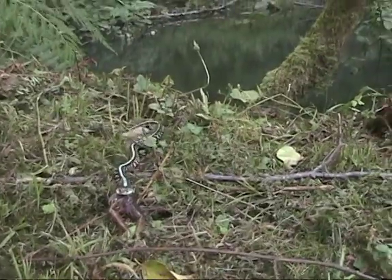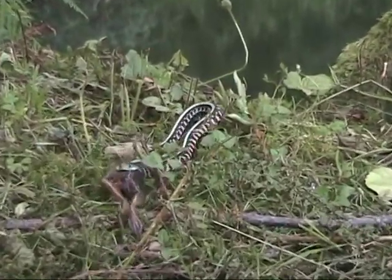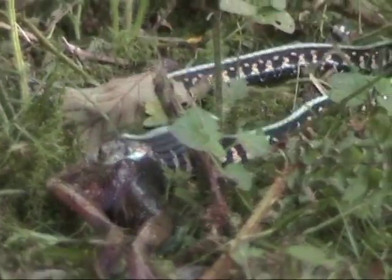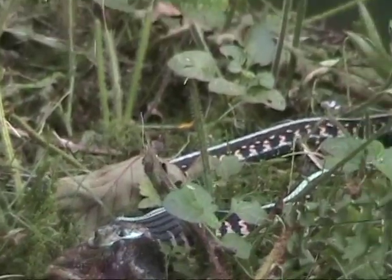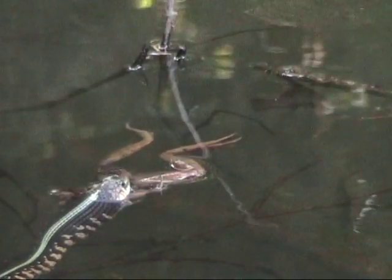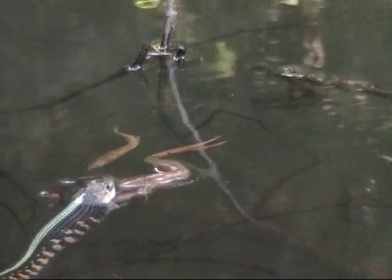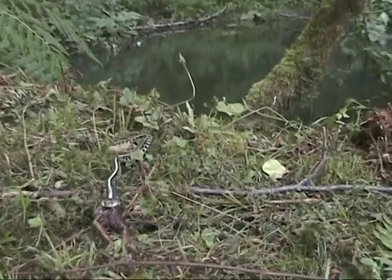An excellent opportunity to observe the life in the pond. A little garter snake has caught his dinner. His dinner will be a nice fat frog. Oh boy, does that look good. So he's got to drag it away to where he's secluded and swallow it whole. He unhinges his lower jaw and starts on the epic battle of swallowing.